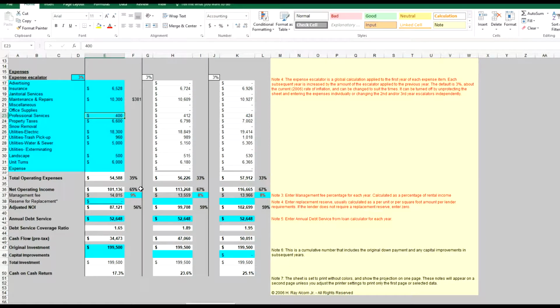Okay, now we're back to the operating projection tab, and in the meantime, I took the liberty of plugging in some expenses that I feel are real in order to shape this up to be a more accurate picture, because as I said before, I don't think they were giving us all the expenses. So the first thing that I did is I added in professional services of $400, so at least we can get the income tax done. I also added in the trash, small dumpster, $960 a year. Landscape as well, somebody to run around and pick up the trash and perhaps mow, and $6,000 in unit turns.